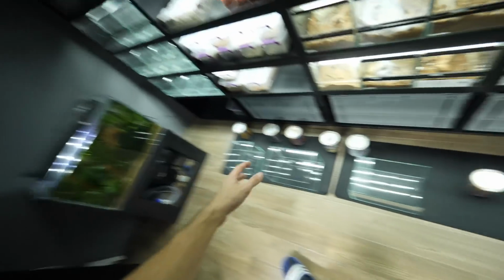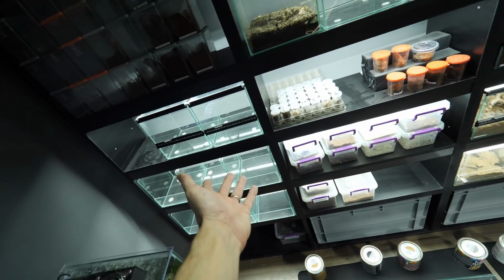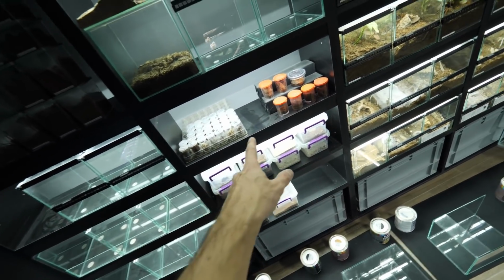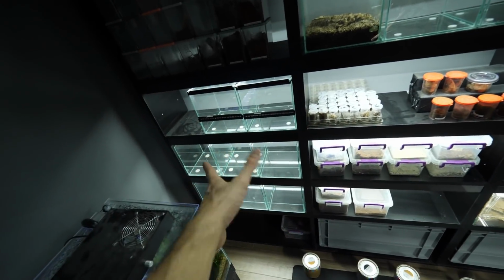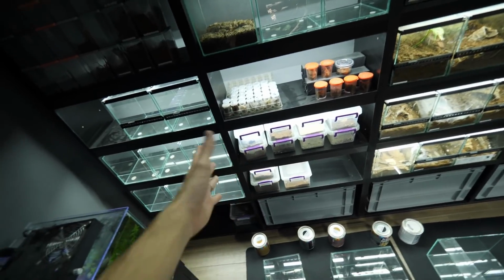And also, you see, I'm working on new enclosures. I built all of these, so soon I will be able to rehouse all of the tarantulas from these plastic enclosures into glass ones, and then basically I will no longer have any bigger tarantula inside of plastic enclosures, and that will be sweet. Now let me show you what I will be actually doing in this video.